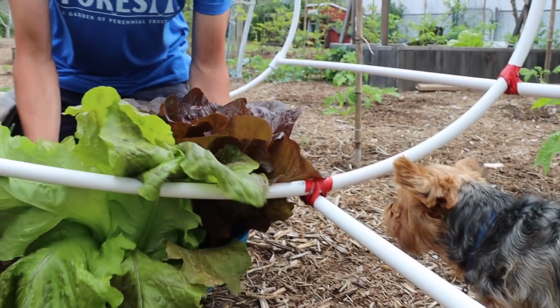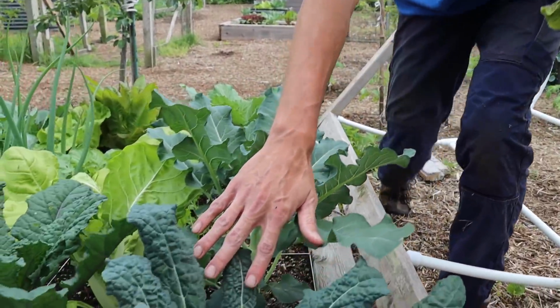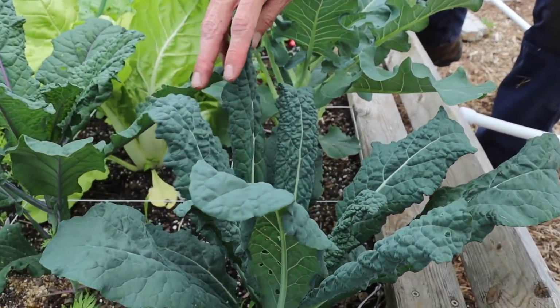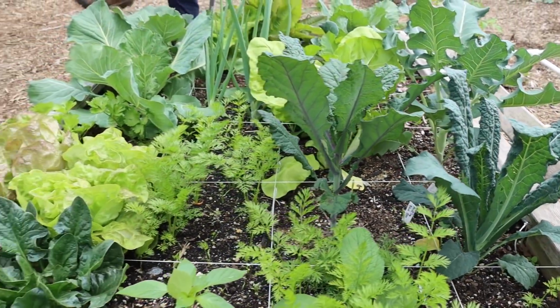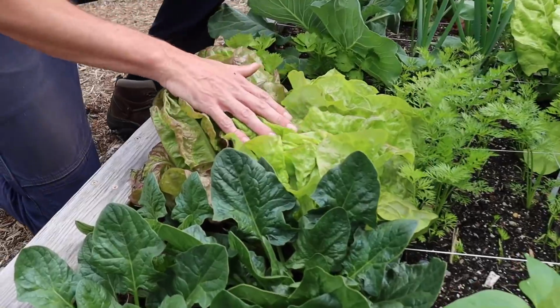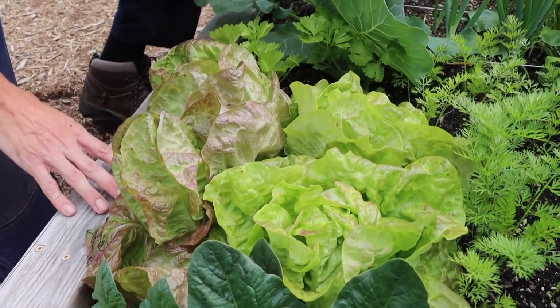Check out some of the other stuff in the bed though. Look at the kales, the beautiful color on it. We'd love to see that. And then look at some of those other heads of lettuce over there. I'm not gonna harvest them today, but I really need to start eating them soon because look at this. We'll just have to give a lot of it away, but we love doing that.